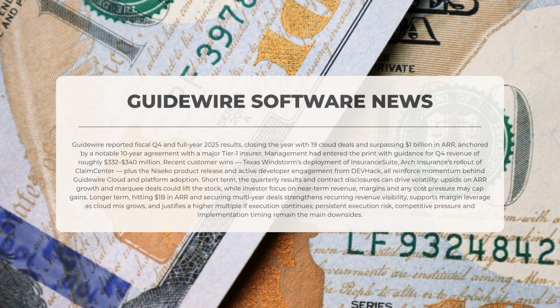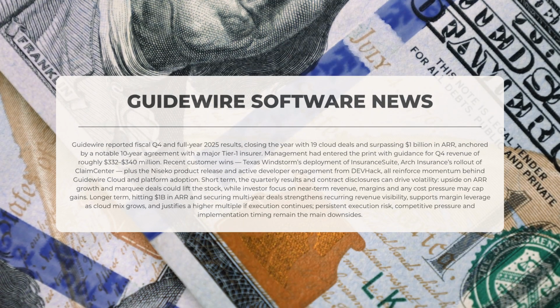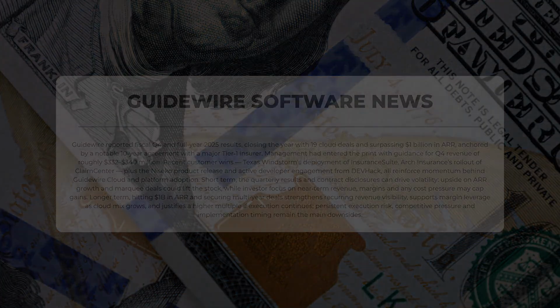In the short term, the quarterly results and contract disclosures may drive volatility. Upside in annual recurring revenue growth and high-profile deals could lift the stock, while investor focus on near-term revenue, margins, and any cost pressures may limit gains. In the longer term, achieving $1 billion in annual recurring revenue and securing multi-year deals enhances recurring revenue visibility, supports margin leverage as the cloud mix grows, and justifies a higher valuation multiple if execution continues. However, persistent execution risks, competitive pressure, and implementation timing remain significant downsides.